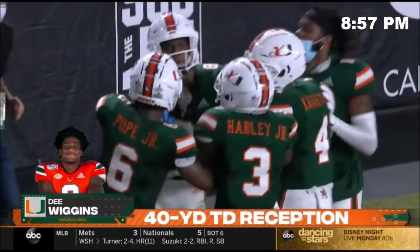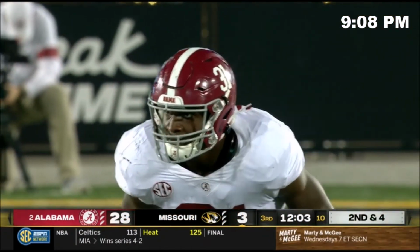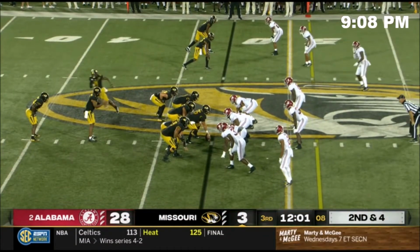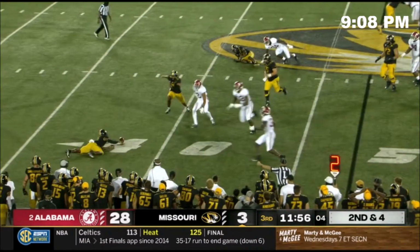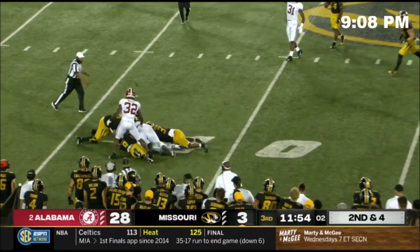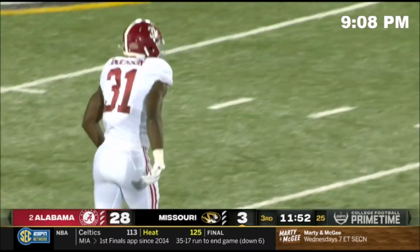Well, to get a reaction like that from Rhett Lashley. A lot more hype than the norm. Well, when you hear Nick Saban say he may be one of the best we've ever had here as an edge rusher, look out. That's saying a lot. And he created that play. Yes, he did. He blew the play up.